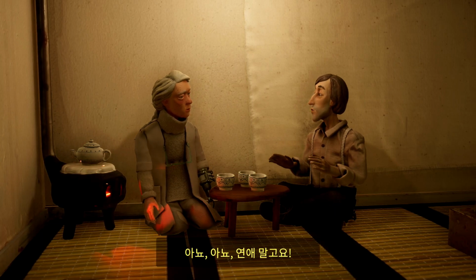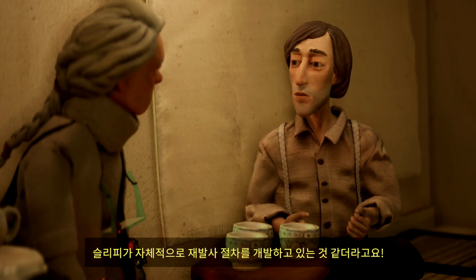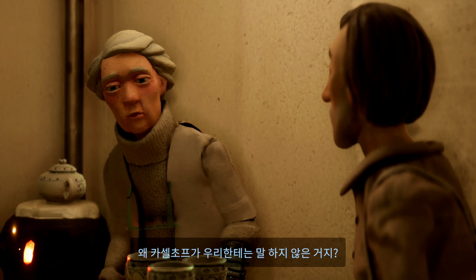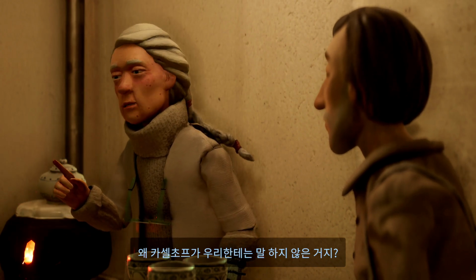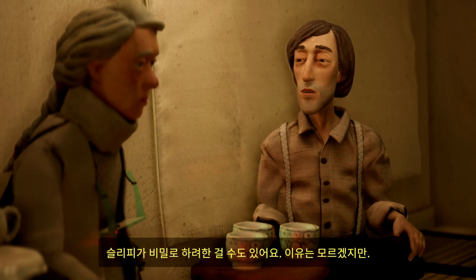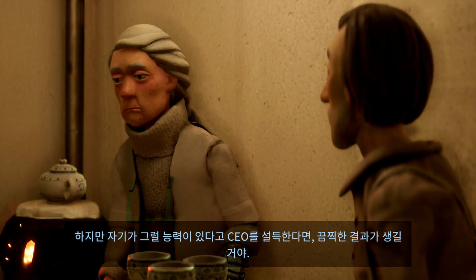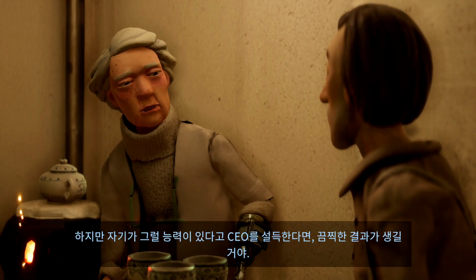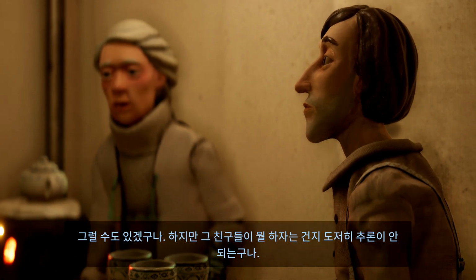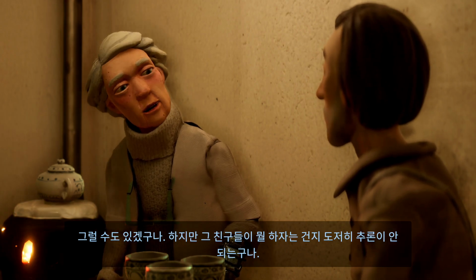No, not romantically. It sounded like Slippy was working on his own relaunch procedure. What? That would be most vexing. Why would Kesselchop have told us about this? I don't know. Maybe Slippy himself wants to keep it secret for some reason. Well, I don't have much hope that Slippy would solve the problem, but it could be disastrous if he convinced the CEO that he could. I wonder whether those Lightkeepers are aware of this. It seems probable. What I can't deduce yet is what their agenda is.